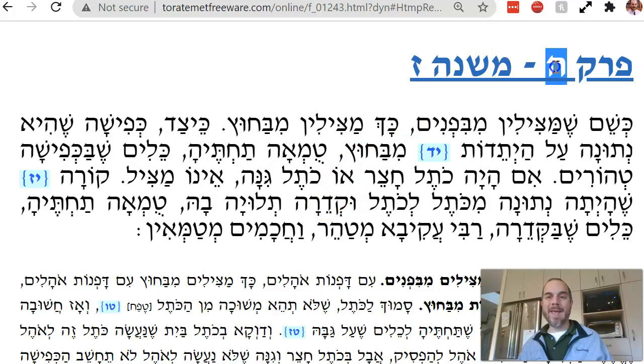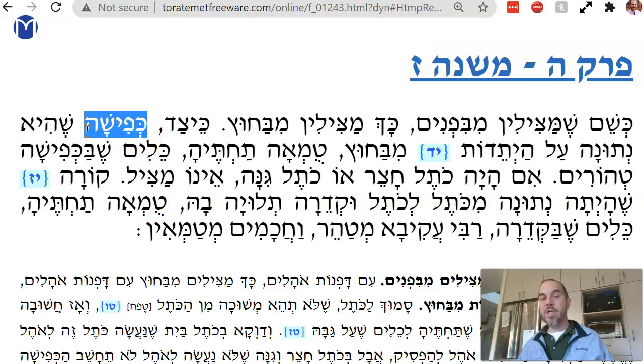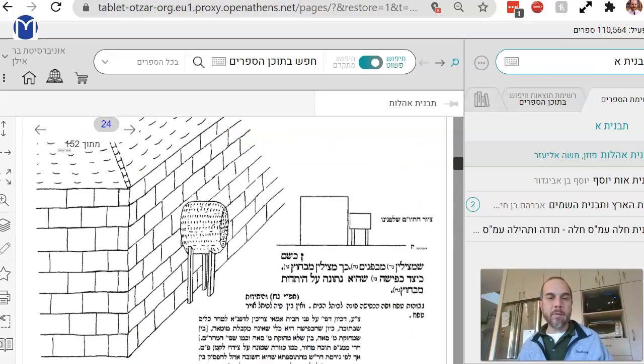Right, we're on Oholot, Perek Hey, Mishnah Zayin, the 7th Mishnah of the 5th chapter, Masechet Oholot. In the last Mishnah, we talked about this kfisha, this kind of basket, as it were, that was turned over, and that could save from Tumah in certain situations. So we talked about the idea that it could save from Tumah. Let's go back to our picture.